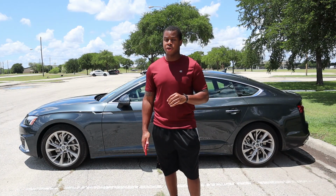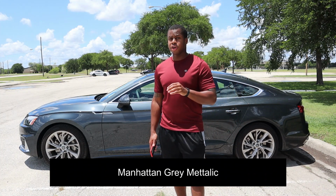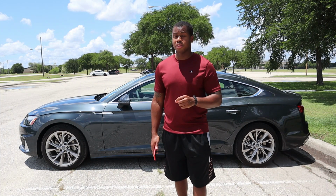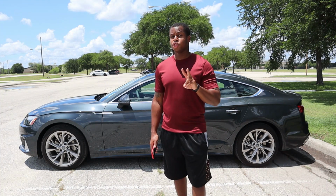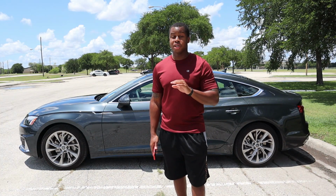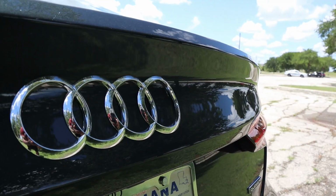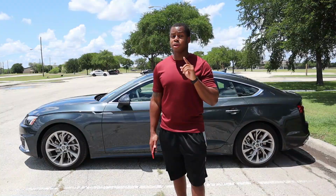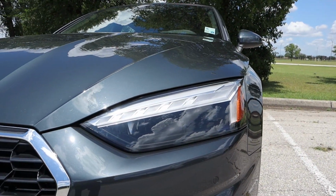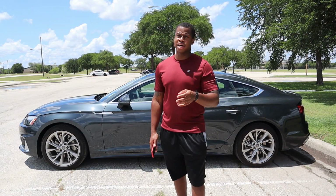The first thing that I'm going to point out is that it's in this nice mineral gray color, which is very nice, but it costs $600 if you want to pick a color other than, hear me out, two color options that are free. You get black or white. But Audi does you a favor because instead of just plain black like you would get at Ford or something, Audi went full fancy and they call it Brilliant Black. And the white, yes, you thought I was going to say Brilliant White, but nope, they decided to call it Ibis White. And it's a fancy bird, so I kind of spoiled it for you.